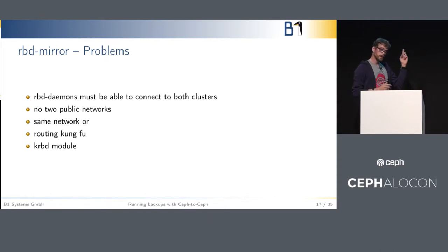Yeah, and as I already said, the krbd module is a problem. If you're mapping images from a pool to the host, normally you cannot enable the journaling feature. So that's the rbd-mirror.